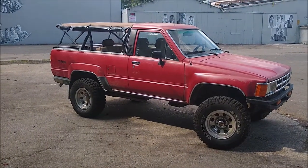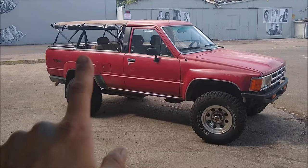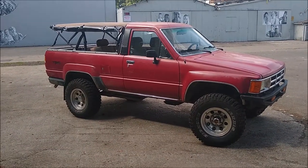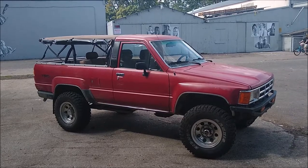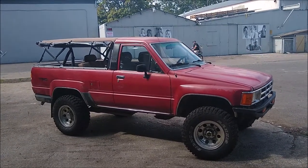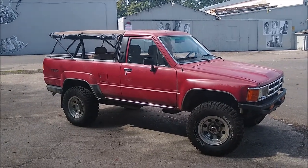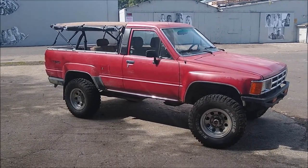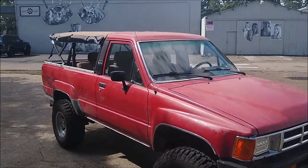Everything works on it. When I bought it, I convinced my wife immediately to let me buy the soft topper, which I did some research on. I've always wanted one. I did a whole bunch of research, actually, and it ended up being between the soft topper and the KTT one. I forget what it's called. There are advantages and disadvantages to both. I ended up going with the soft topper.